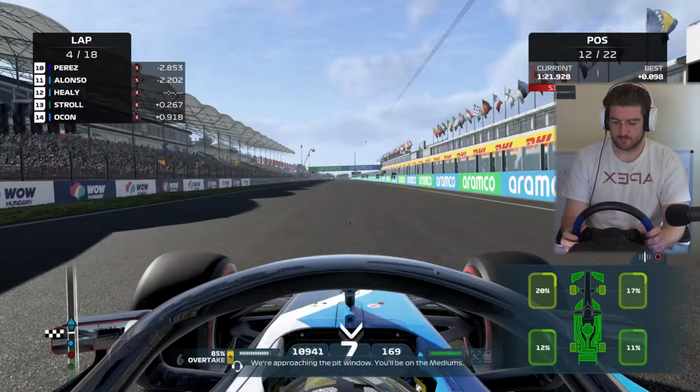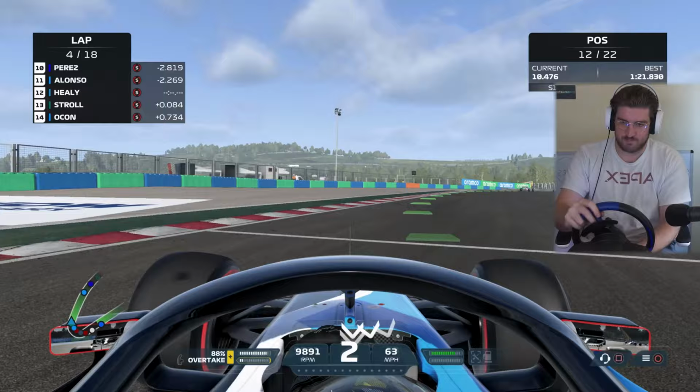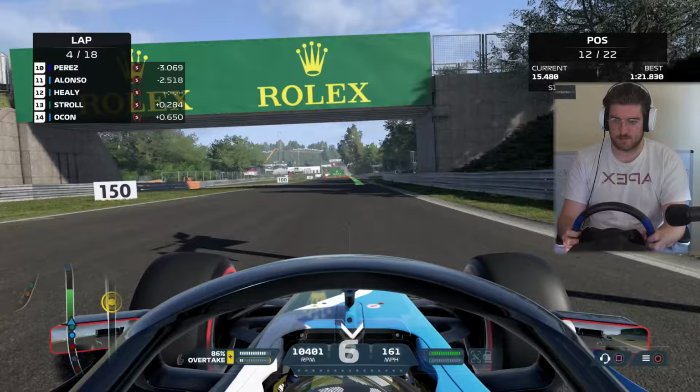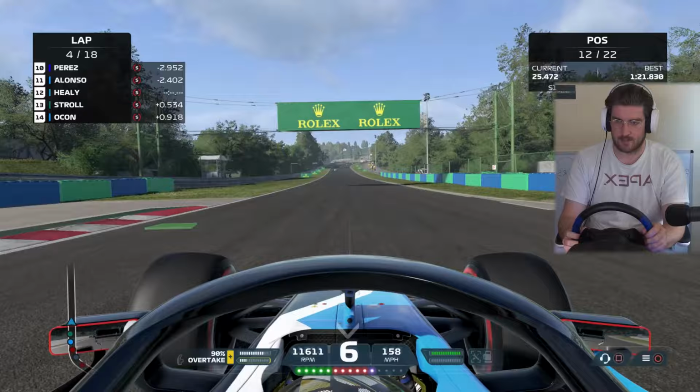We're approaching the pit window. He's going to use DRS. Mediums. We're leading our teammate by 6.7 seconds. Stroll's got DRS, but we hold him off for now. Can we hold him off permanently? Let's find out. We're outside the points, but we're battling with our rival, and that's enough entertainment for me, boys. That was good. Really good. Okay, let's go. I need to scratch my knee real bad, so I'm going to do it right there while we have a little bit of a break.